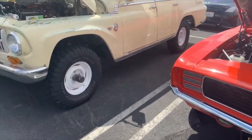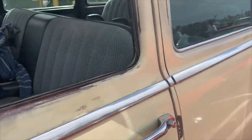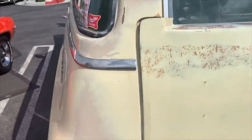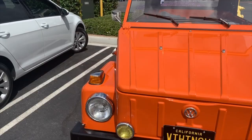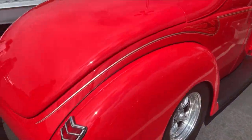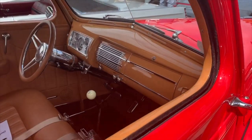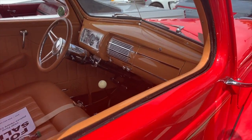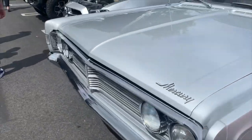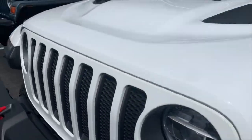Small block in it, so running a 327. Very cool. Next to it, this great looking, I think it's an International. Really great looking thing. Look at it. Let's have a look at this. Yep, it is an International. Okay, Volkswagen thing. Porsche. Another Porsche. Cool looking old, I guess it's an old Ford here. Not sure about what year it is. It's great though. Look at the interior on it. It's beautiful. 1940, I think. Mercury. Nice looking car. A Charger, Jeep. Couple of them there.